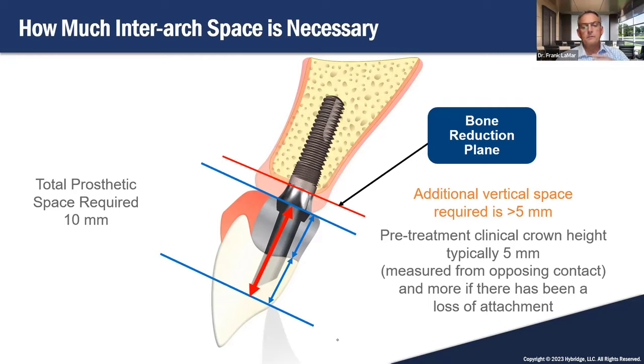If you're in the posterior, obviously the occlusal contact or the opposing tooth is hitting the occlusal surface. So that measurement of 10 millimeters of interarch space, or the total prosthetic space required, is based on the occlusal surface all the way to the soft tissue. So I hope that helps, but that's a minimum.